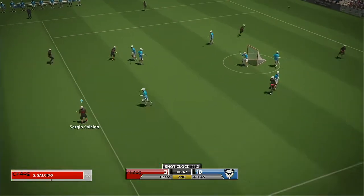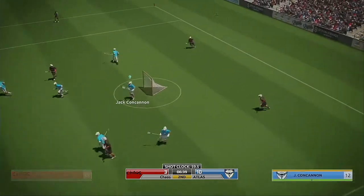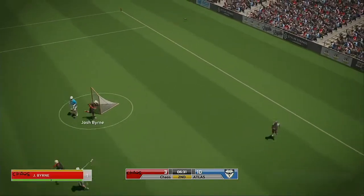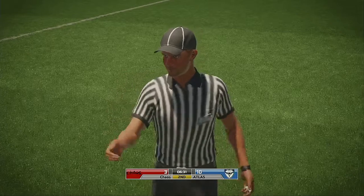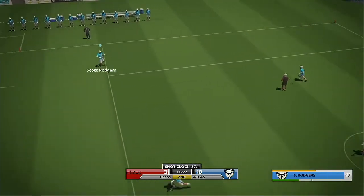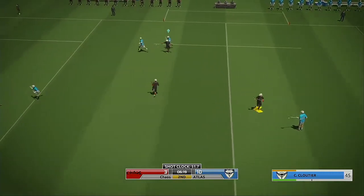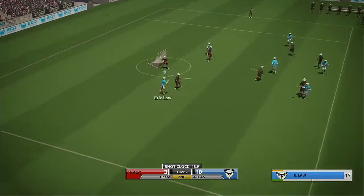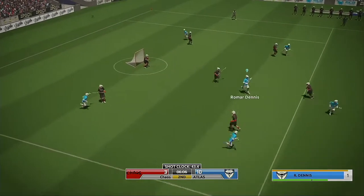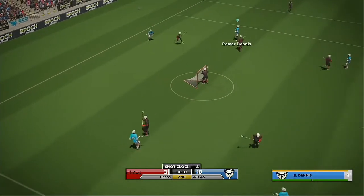6. Shoots, saved by the goalie. Collects, the home team. Oh, so close, it's hit the bar. 1 earns himself a personal foul. Ball top center. Ball side right. Ball top center. Here's a shot. And wide.